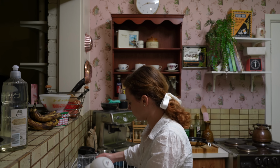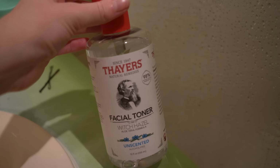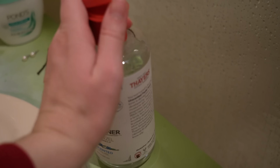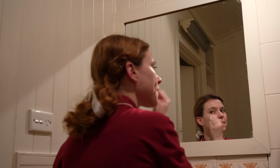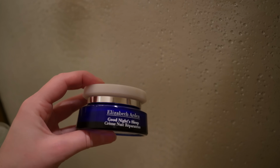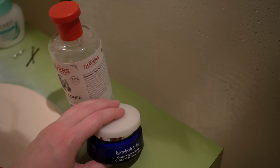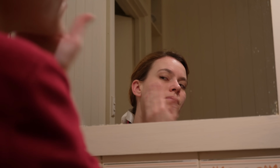I washed up after dinner and then headed off to the bathroom to have my shower and get all cozy for a comfy night in. I have really enjoyed using witch hazel as a toner before I moisturise at night. It is very refreshing, and this brand has been around since 1847. I have also been using another vintage skincare brand, Elizabeth Arden, which has been around since 1910 and is the same brand that Marilyn Monroe used.